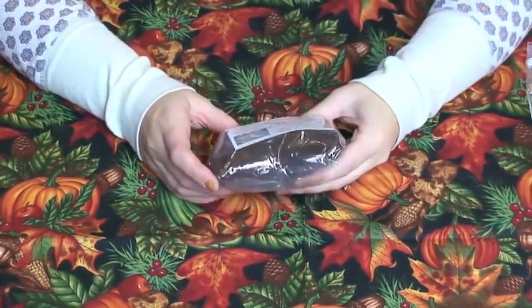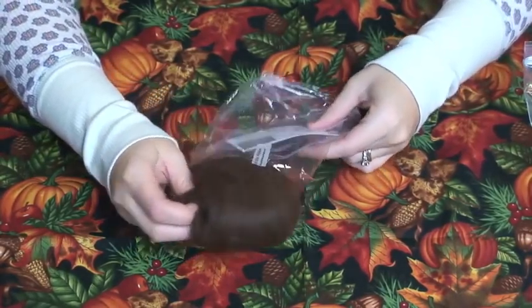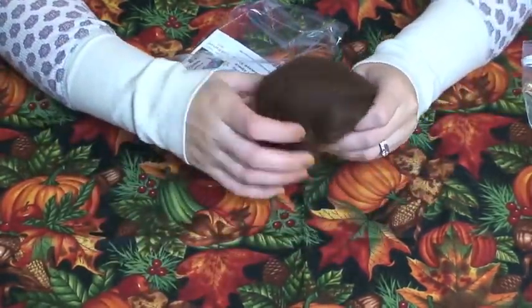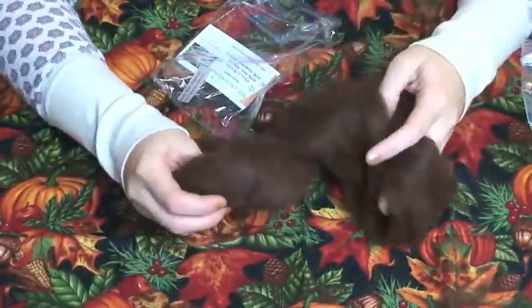Okay, first up, North Star Alpacas, Fall Harvest, 60% Surrey. Beautiful brown. Chocolatey.